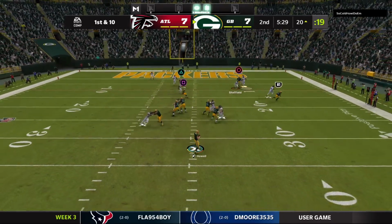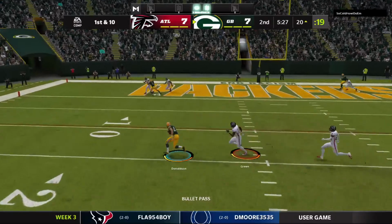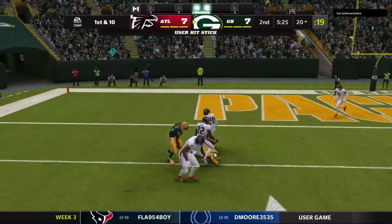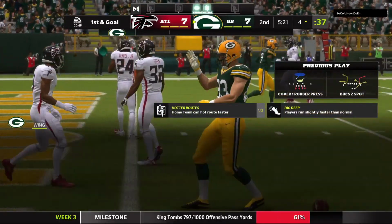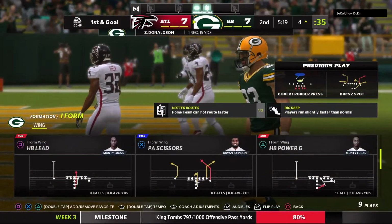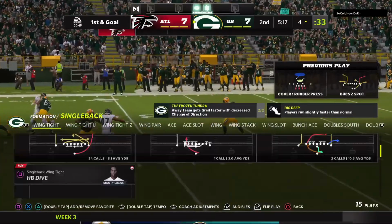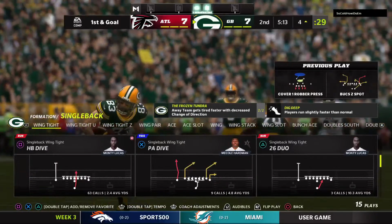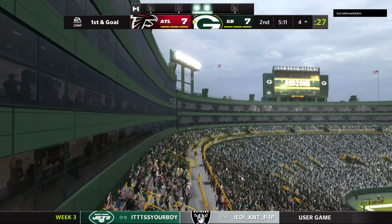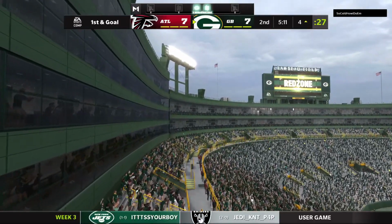Inside the red zone here. They'll look to throw. Looking left side. He's got it. Complete. And the Packers are going to be looking at 1st and goal as they move this down to the 4-yard line. And this has been a nice answer to the touchdown drive against them a few minutes ago, because they've come out and reestablished the tempo. A nice throw there, and they're putting together a very strong drive as a response.